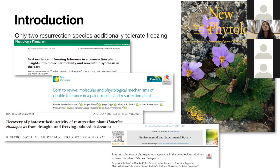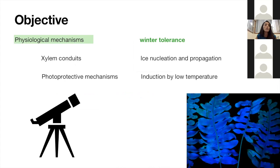So with all this information in mind, we decided to delve into some of the physiological mechanisms that may enable wintergreen ferns to tolerate freezing. In particular, we focused on some xylem conduit traits and their relationship with ice formation and propagation within the fronds. And secondly, we also focused on photoprotective mechanisms and their potential induction by freezing temperatures. We hypothesize that maybe the mechanisms of tolerance in resurrection plants, in resurrection ferns in this case, may represent some advantages to face freezing conditions also.